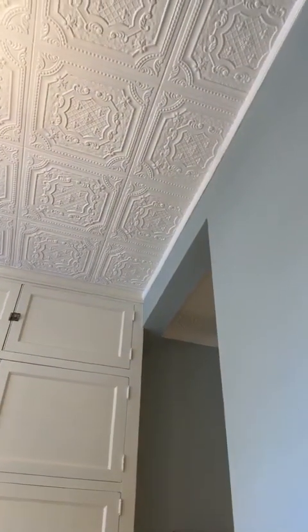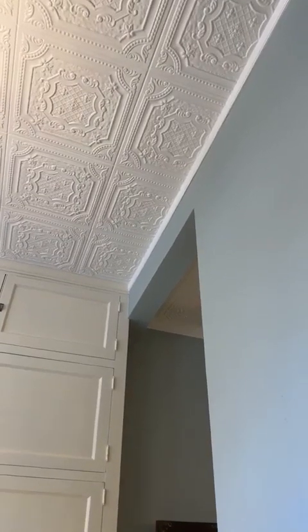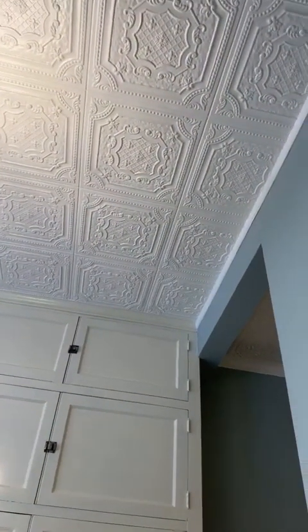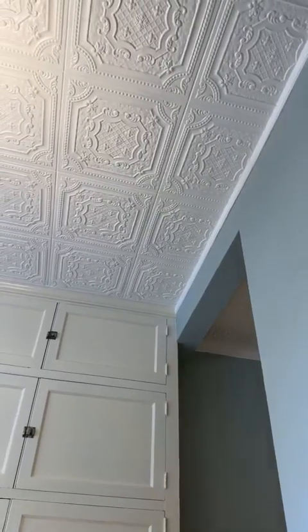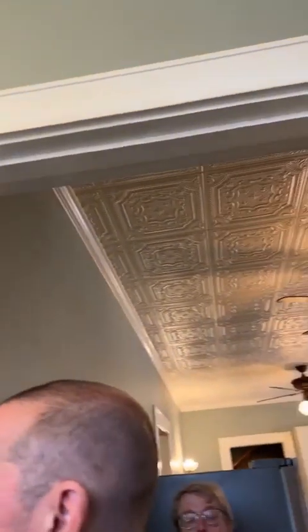A lot of the ceilings were either drywalled over or cracking plaster. So in a lot of the rooms, this is actually kind of like a styrofoam. It adds a little bit more insulation, but you paint it with a high gloss paint and it looks like tin. Everybody thinks it's the original tin, but it's not. So we went that route instead of re-drywalling it. We thought it had more character.